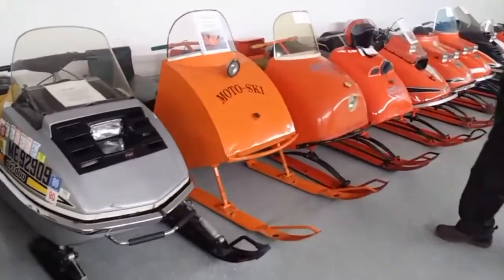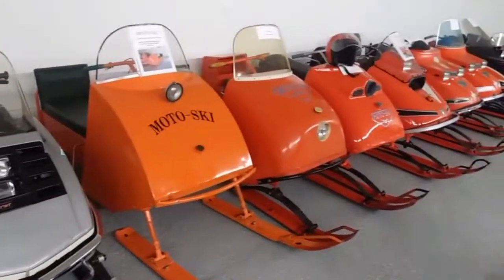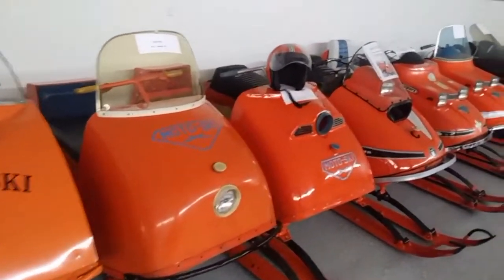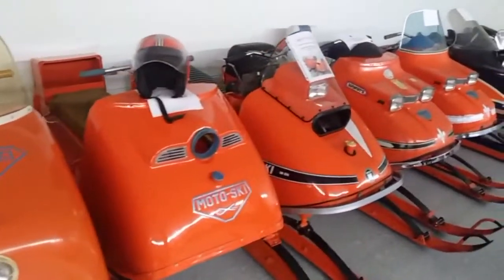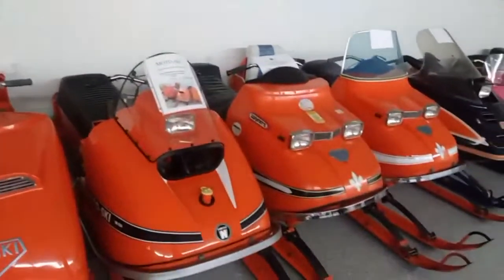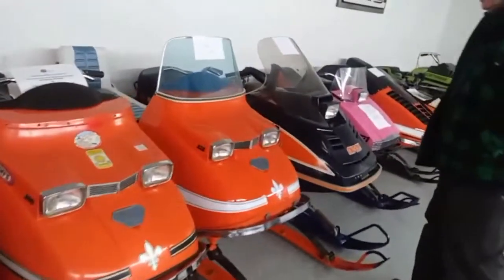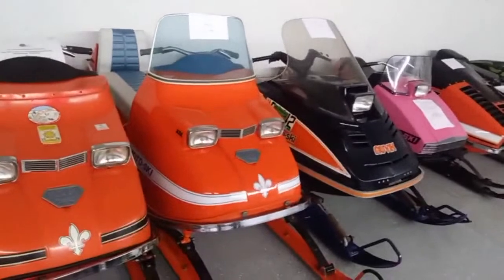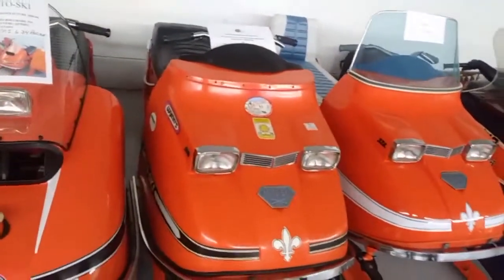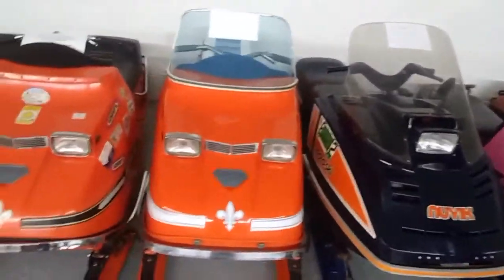Then we have the 64 tin cab Motor Ski, wow, which they didn't make very many of. Then a 65 Motor Ski. Then the racing Motor Ski, which is a 634 Herc. And then this here was a 500 racing sled that, so I've been told, the Motor Ski factory had. Wow, that's cool. And then the Zephyr, which is all original. Wow, 1970, huh?